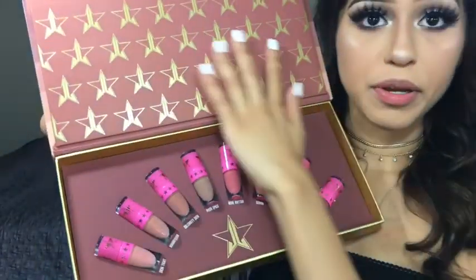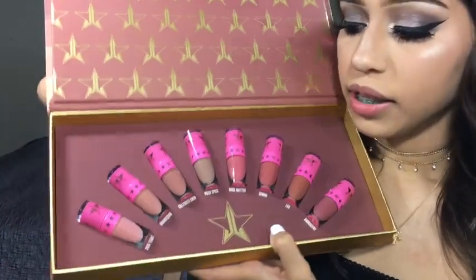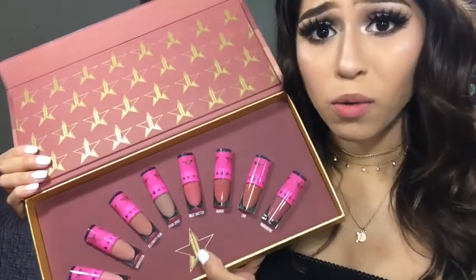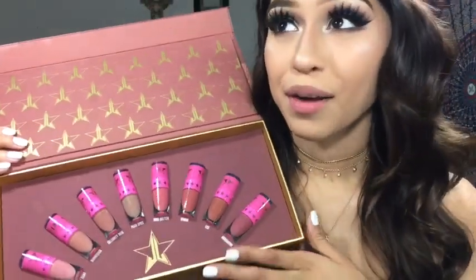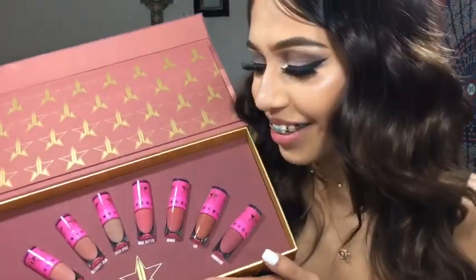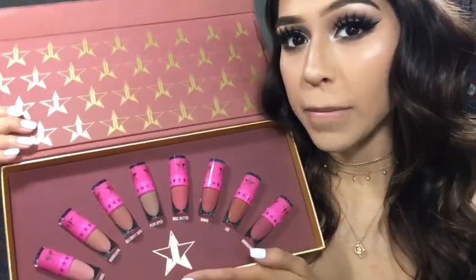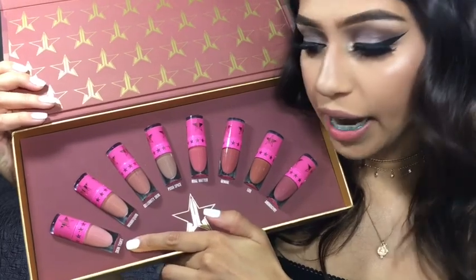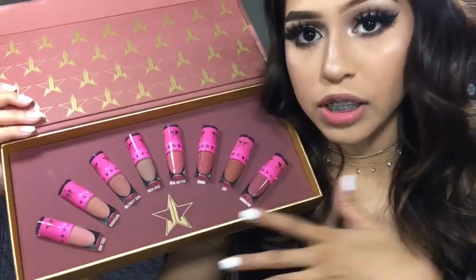So at the top you just see his logo, and then you see all the liquid lipsticks right here. This packaging is so high quality. I just want to hang it up on my wall and just stare at it because it's so pretty. But this is the first shade. This is Skin Tight, and it is originally a lip ammo.